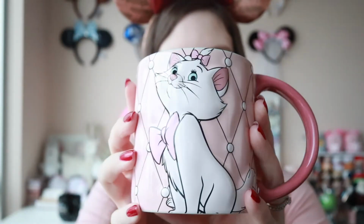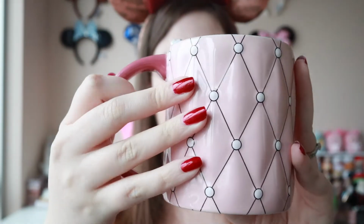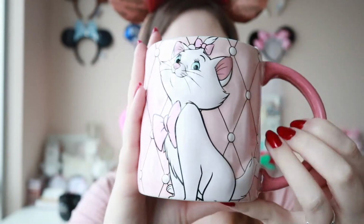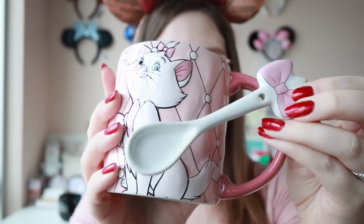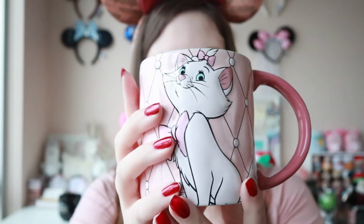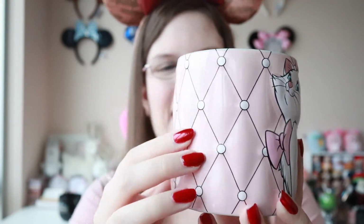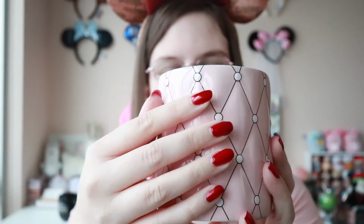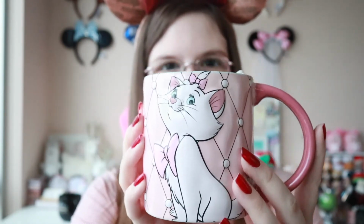This first mug is actually my most recently acquired mug. It was a gift from Robin over at Hello Robin. She had me in a Secret Santa exchange, and this was one of the items that she gave me, and I love this. It even comes with this little Marie spoon, so definitely appropriate for tea so that I can mix in my cream and sugar. And just look at the details on this. All of the little tufted patterning actually is textured and feels 3D and tufted. I just love this so much.